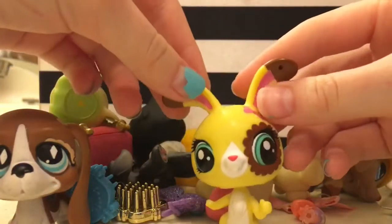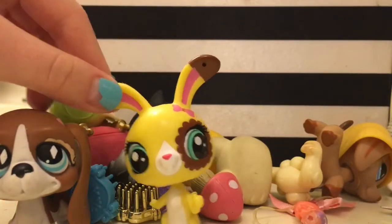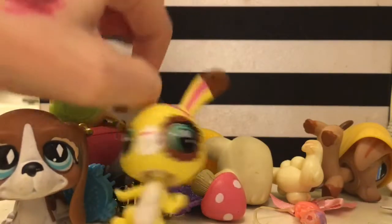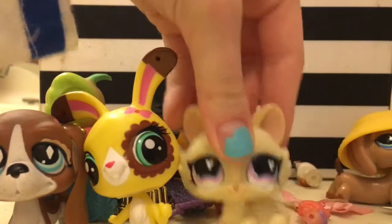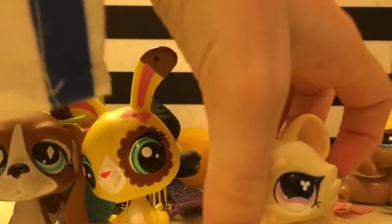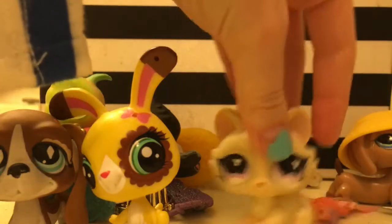Then the next one is this one. I forgot her name, but I know that she was in the LPS show. And that she was with that app. And then there was this crouching kitty. And I already do have this one too. I might have two versions or two of her already. I think she's real. I'm not really sure.